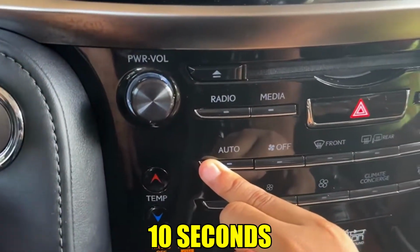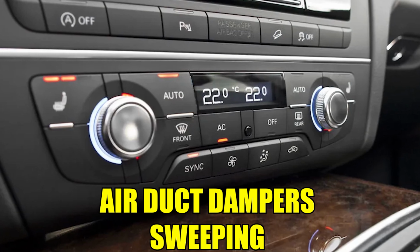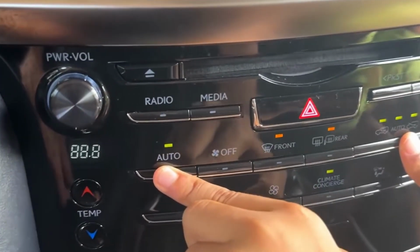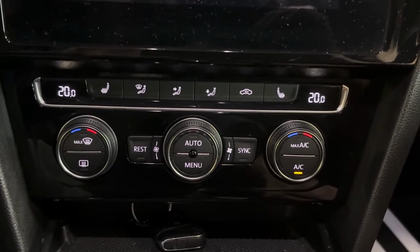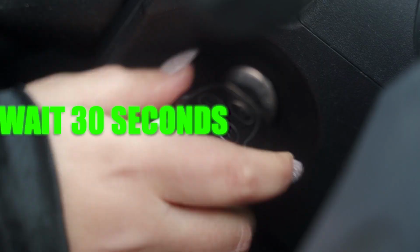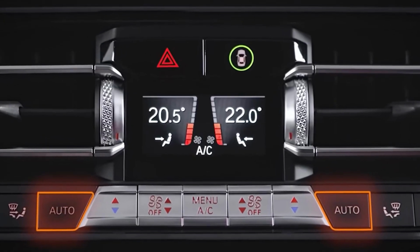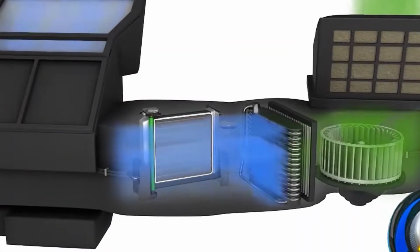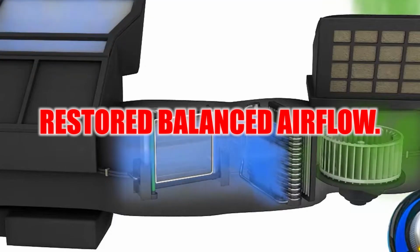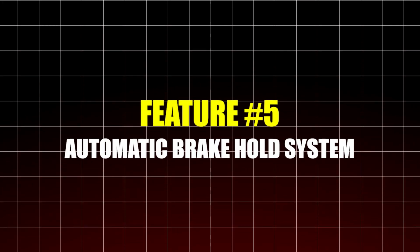You will hear the air duct dampers sweeping through their full physical range, while the AC indicator light flashes rapidly. Once the light stops flashing, turn the ignition off, wait 30 seconds, and restart the vehicle. If the problem was caused by lost actuator calibration, the system may now have correctly relearned its door positions and restored balanced airflow.